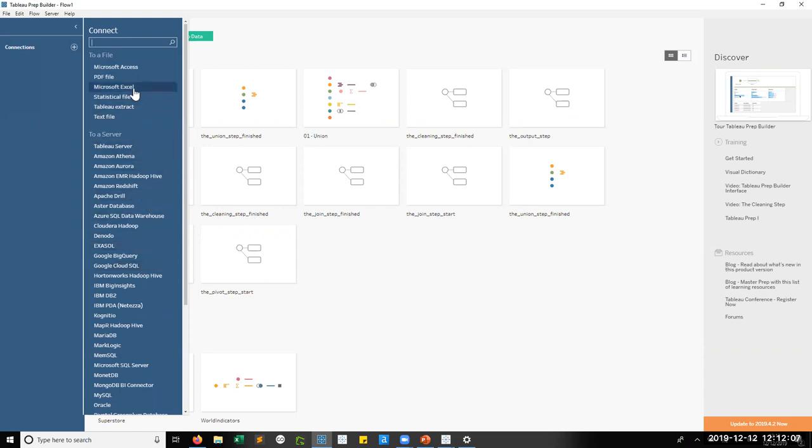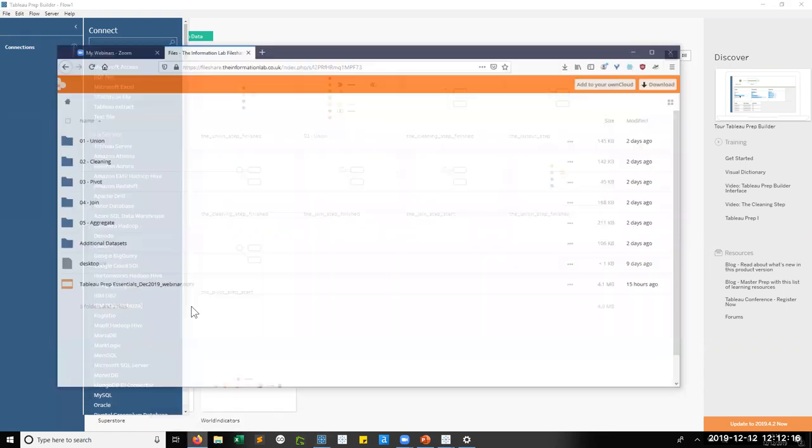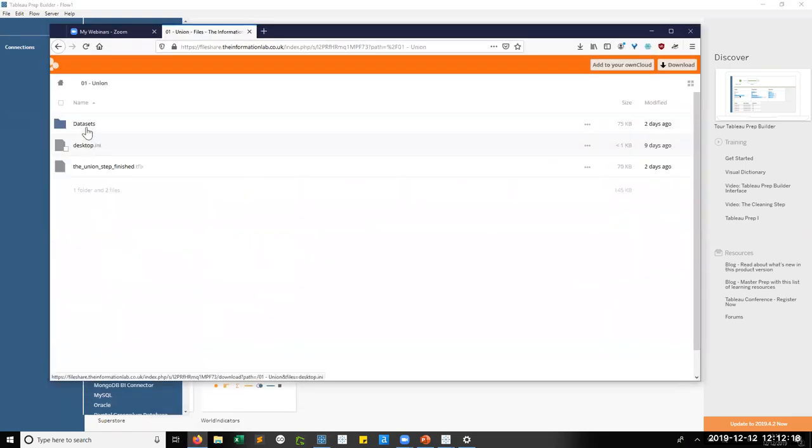In our case, we are going to work with the data set about best-selling books that can be found in the folder One Union, in the files you downloaded, in the folder data sets inside that. You can see there are four different workbooks in Excel format, which we're going to work with, and we're going to bring them all together and create one combined data set looking at best-selling books in the month of February.